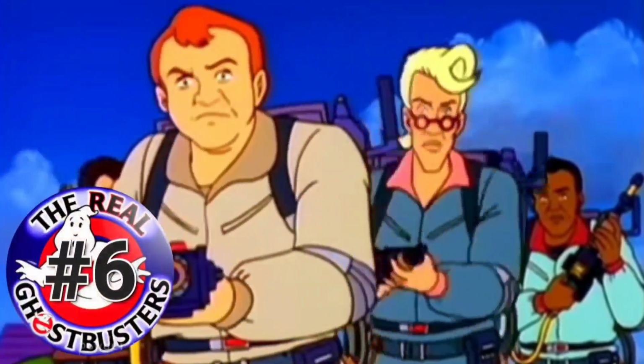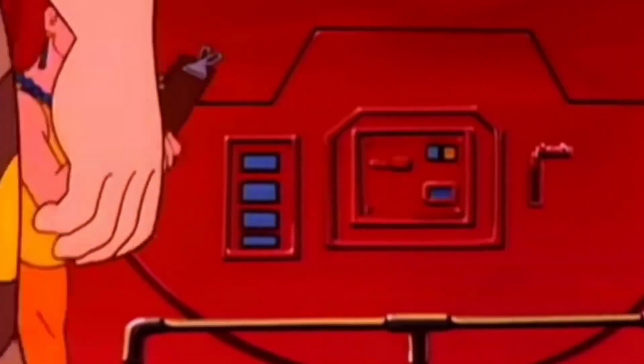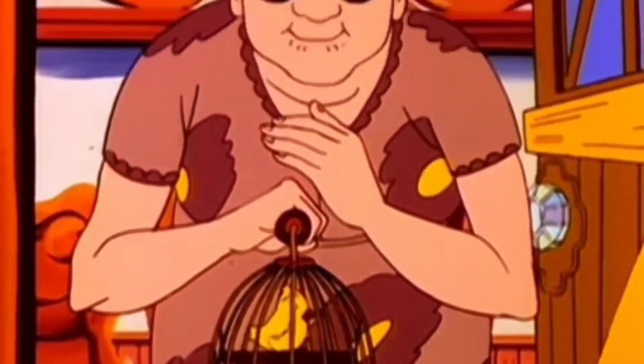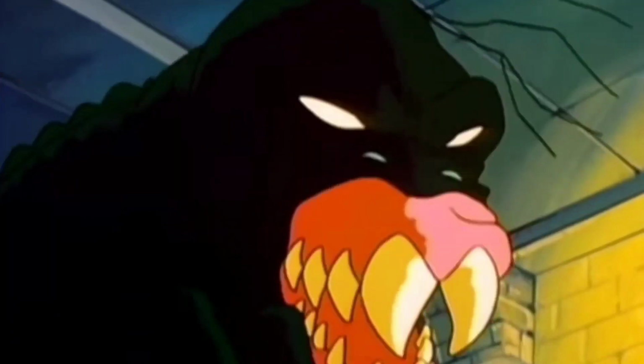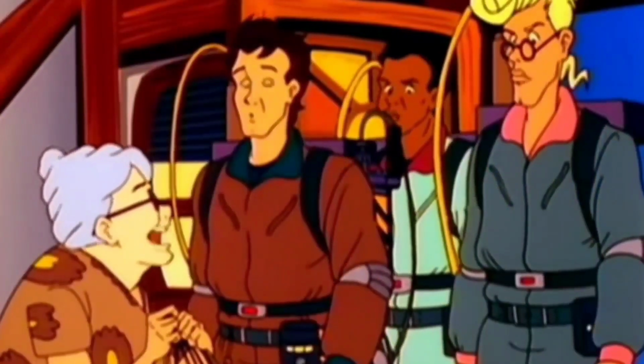Number 6, Season 1, Episode 3, Mrs. Rogers' Neighborhood. In this episode, a demon named Watt disguises itself as an elderly woman named Mrs. Rogers and portrays Peter as the victim of a demonic possession, probably very similar to Zuul's possession of Dana Barrett in the movie. It wants to open the containment unit and created Mrs. Rogers' house to be a trap for the Ghostbusters to get them out of the firehouse.